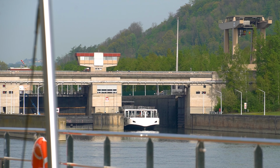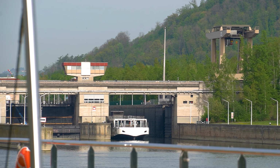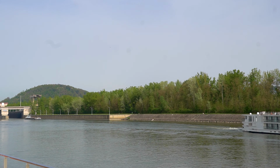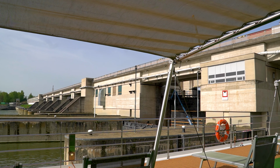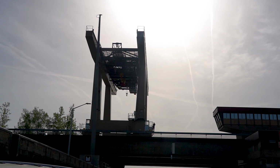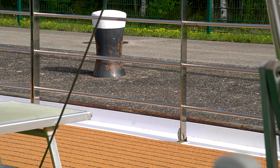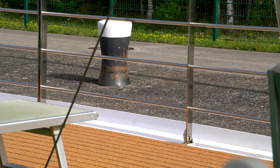So we are starting in front of a lock. After breakfast I went straight to the sun deck, enjoying the nice weather. Here we have one of the uncountable ships of Viking, and then it was time for us to head into the lock. Of course, going up now as we are sailing upstream back to Passau in the end. The crane of the lock was also in use, also quite a rare sight, and here you can see we are going up. And after the lock it was just a short moment until we reached Linz.